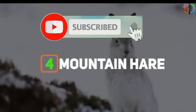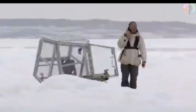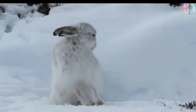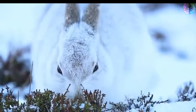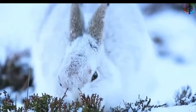Number 4. Mountain Hare. As the saying goes, when you see a polar bear, it's probably too late. Luckily, the same doesn't apply when you meet a mountain hare. But just like polar bears, these guys use their white fluff to blend in with the snowy backdrop of their environments. If it weren't for their dark eyes, you might not see them at all until you're up real close.